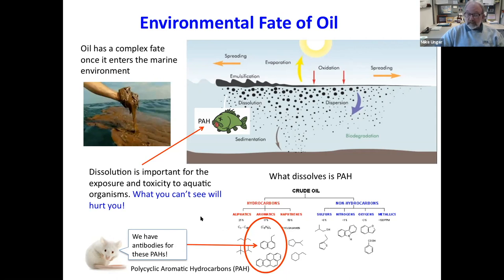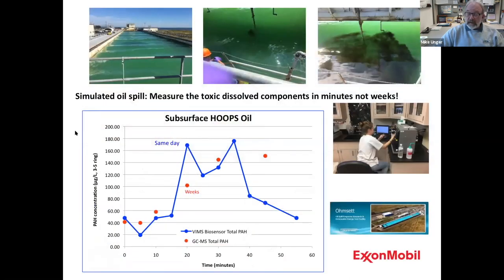One of the ways we're using this is to detect how these compounds that we can't see might propagate during an oil spill as it moves in the environment. This is some collaborative work that we've done with colleagues at ExxonMobil. In this case, we did a simulated oil spill at a giant tank up in New Jersey. So we obviously don't want to put an oil spill in Chesapeake Bay or the ocean. So we contained this oil spill.